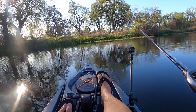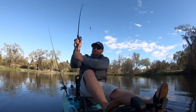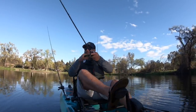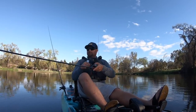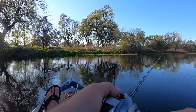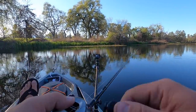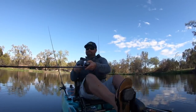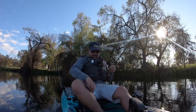This water's really clear. I'm trying to fish this shade line over here. I think we got a deep hole over here. I can't see bottom all of a sudden.